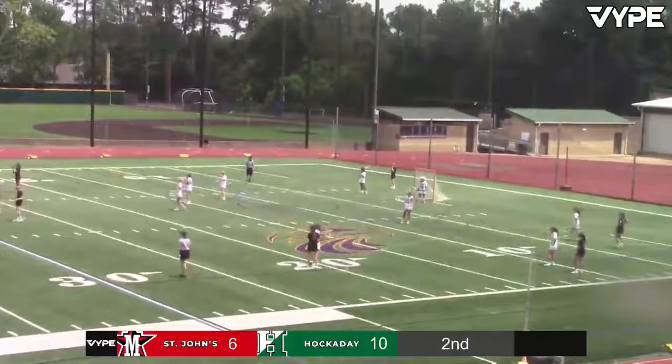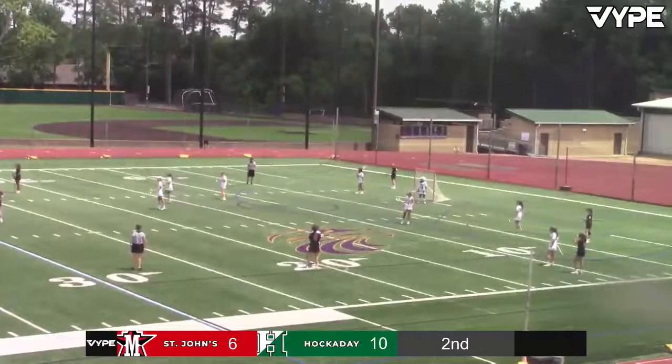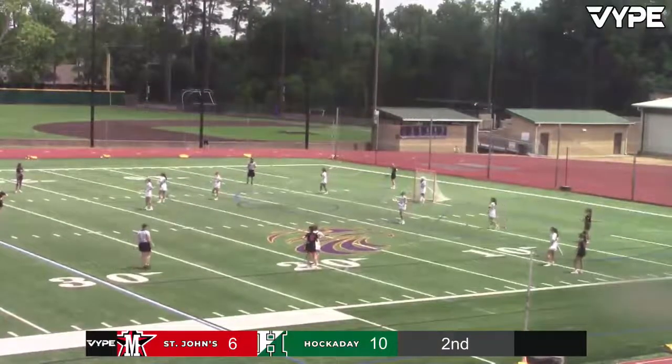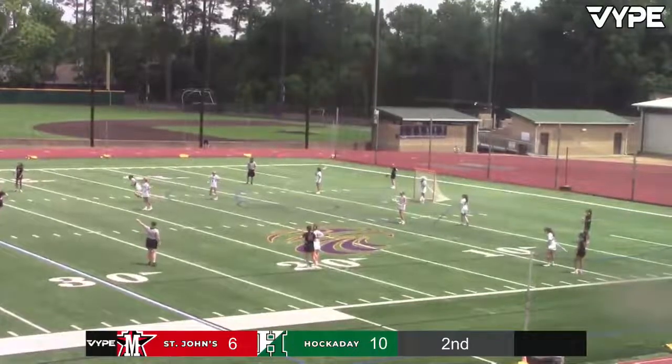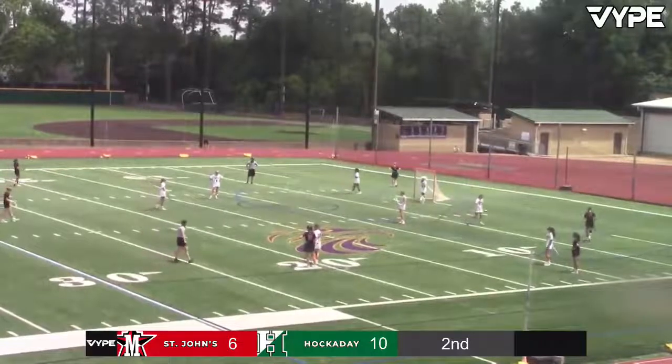Counting offsides again, counting players. I see Hockaday with four. Unless we have too many players on the field, I got four for each team back. Hockaday has too many players on the field.